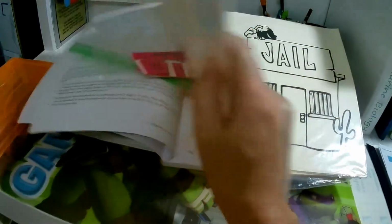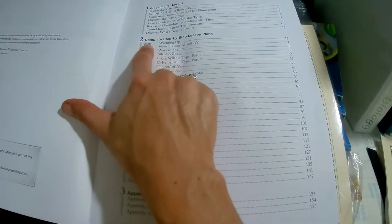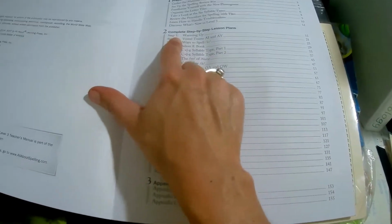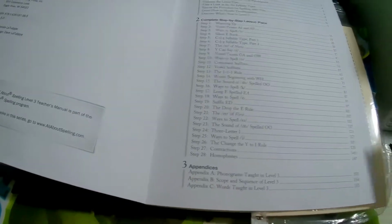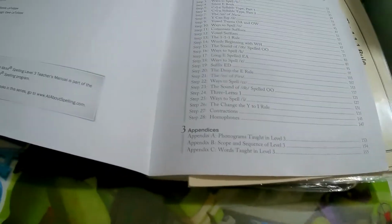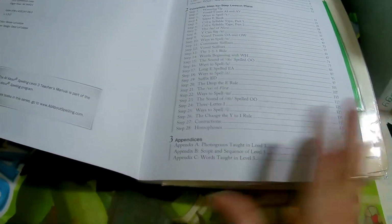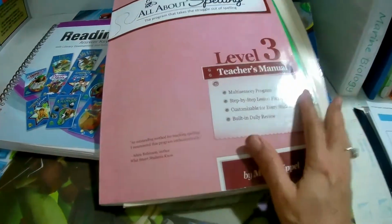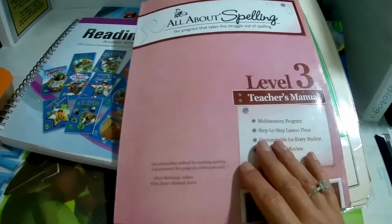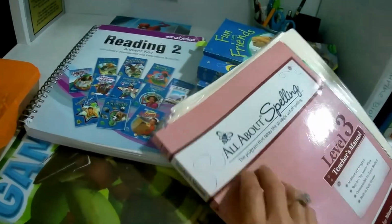And All About Spelling, but I believe, whoops, sorry, these are all the inserts that come with it. All About Spelling, basically, step 1 will be lesson 1. We pretty much do maybe a lesson in a week, sometimes a week and a half. And we are planning to finish the 28 lessons within this school year. I'm not rushing it because I really want him to understand and get it. And last year he was moving faster. This year you could tell that he can take the time to do the one lesson within a week and a half or so.